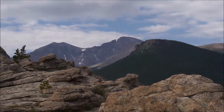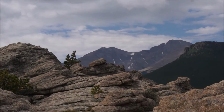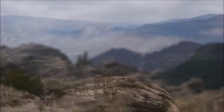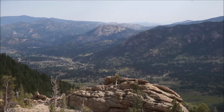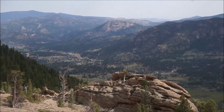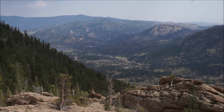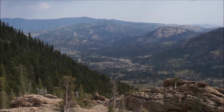That's Long's Peak on the right and Mount Meeker on the left there. And just above this rocky outcropping here is Highway 7. And you're looking down into Estes Park, Twin Sisters.